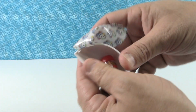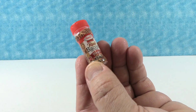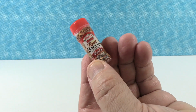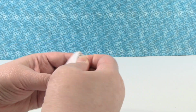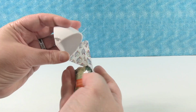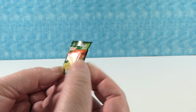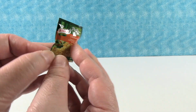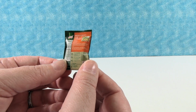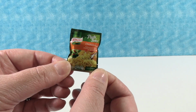Oh, I have real bacon pieces by Hormel. So those are fun to shake on salad. I like that little shaky jar. Oh, let's see. This is a Knorr pasta sides. This is the chicken flavor. These make really good side dishes to have a chicken breast or something and then have the noodles on the side. So, super cool.